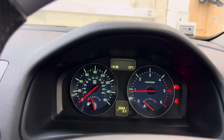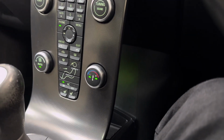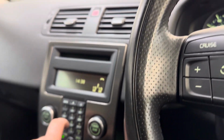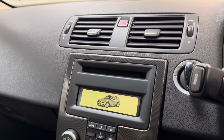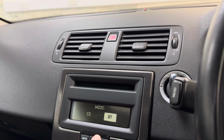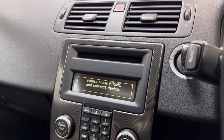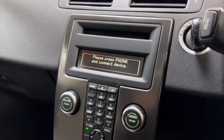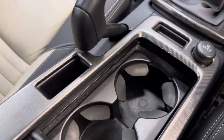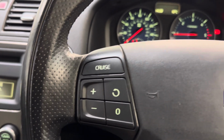all starts very nicely. You've got the climate control with the heated seats. We've also got Bluetooth telephone and your CD FM radio, and if I can find it, there you go. Also got the Bluetooth audio streaming, which not many of these have, so another nice feature. Your cup holders down here in the centre. That is about it. Oh, your cruise control just there, look.